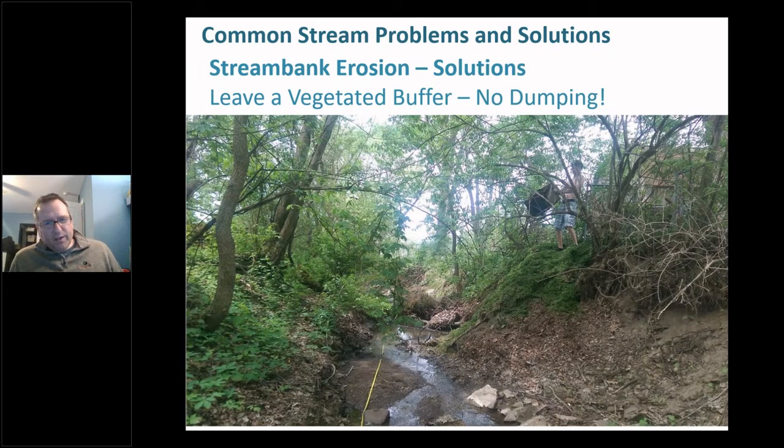Also, don't dump in your stream channel or vegetated buffer. Just to get a picture of this guy dumping, we were out doing a stream survey a few years ago, dumping his grass clippings over the edge. Especially in smaller stream channels, that can really affect the health of the stream as those grass clippings or leaves decompose. They use up a lot of oxygen in the water, and it can even lead to fish kills or things like that. Also in these smaller systems especially, they can eventually clog culverts and cause backups that way.